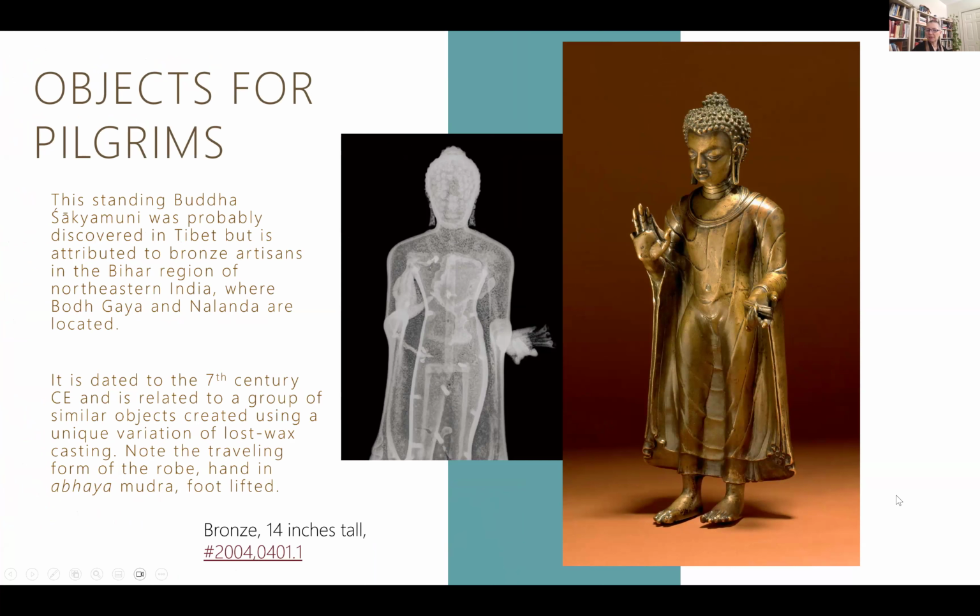This is from the 7th century. It means it was the early medieval period. In fact, this piece sparked the theme that is behind my thesis. It's not one of the objects from my thesis for the degree, but it is related to them, we believe.